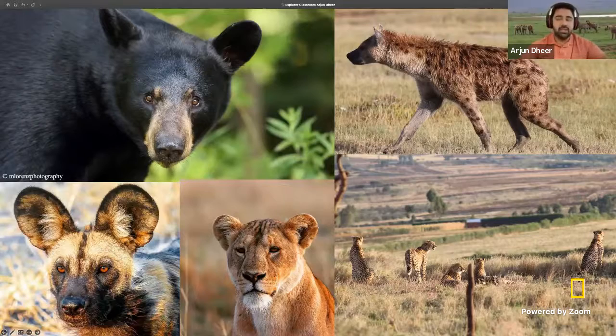And so on this slide, I have some examples of large carnivores. You might recognize some of them. The one on the top left is an American black bear. The one on the top right is a spotted hyena. The one on the bottom right is a family of cheetahs. The one on the bottom center is a lioness. And the one on the bottom left is an African wild dog. And all of these animals are large carnivores.